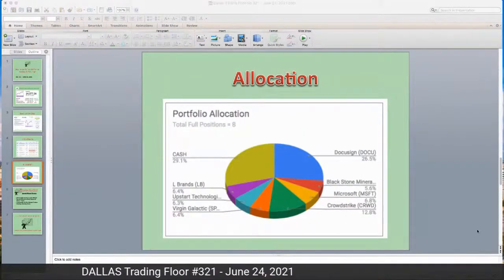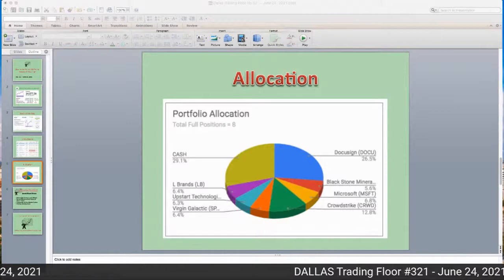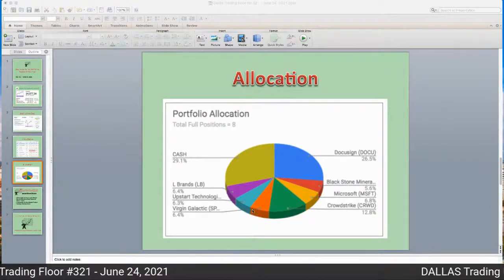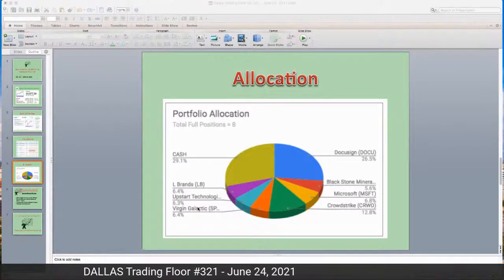I probably shouldn't have gone in with a full position. I did because I do like the area, the computer security area. I do like this area. And then of course I do have a small position in Virgin Galactic. It seems like it's starting to trade well again. I've done very well with Virgin, basically by buying it, letting it come up, and then selling it, and then waiting for it to go down, and rinse and repeat kind of thing.